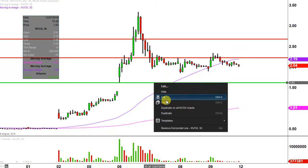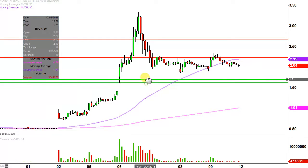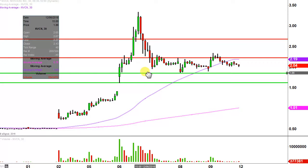I do want to add in just one more, kind of shorter-term area of support, which is right here at about the $1.85 mark. You can see recently a couple of times, both there and there, the price has held strong whenever it got around it. I'm not saying the price will head back down there, but that'll definitely be the initial area of support before you start focusing on the level down here around $1.60.